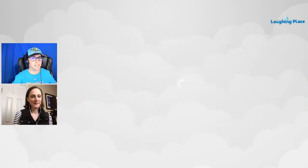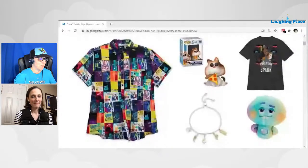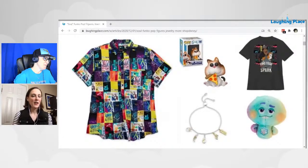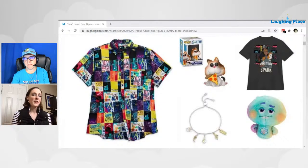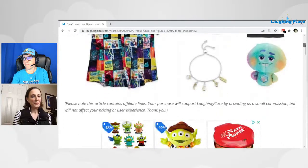Yes, indeed. And then, as always, Disney's getting ready for their upcoming film, and that means there's new merchandise coming to Shop Disney. We've talked a little bit about Soul merchandise several times now on here, but today they released even more items. I really like that button-down shirt, which is all the different jazz posters. They also have jewelry with this release and some Funko Pops and some plush.